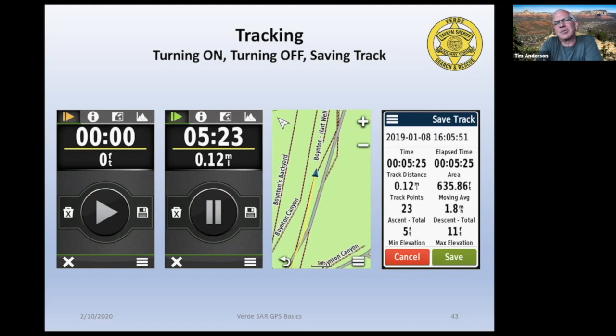There's been a few of our members that have said, my tracks stopped here. I don't have tracks for the first mile. It's because their auto pause turned their GPS off when they were resting or stopped for a while, and it didn't come back on. So we always have auto pause off.